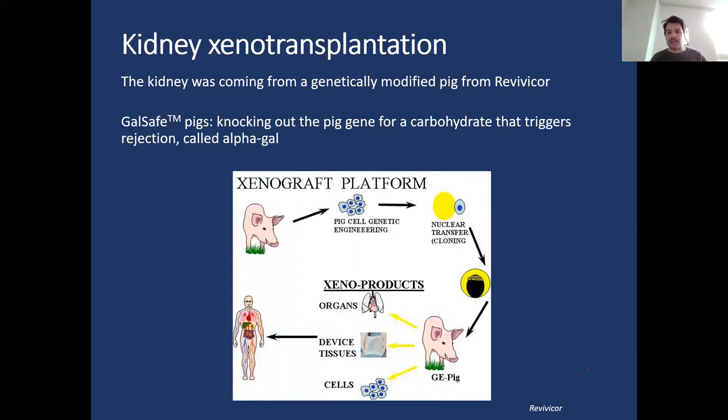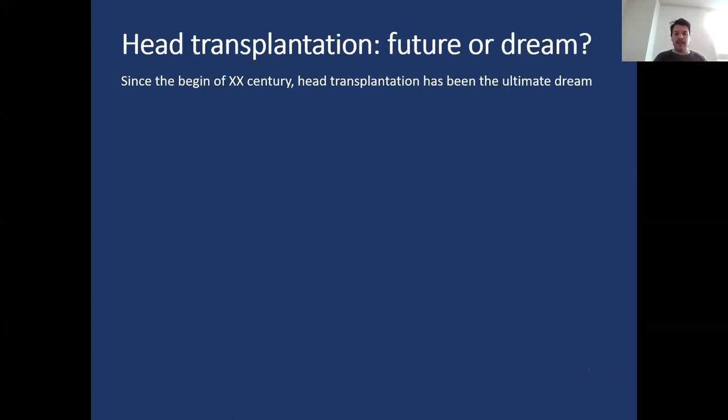And here you see a scheme from the company itself. So you have pig cell genetic engineering, and then you have a genetically modified pig that can be used for several types of transplantation. And then something I always like to show is about head transplantation because it is something quite interesting.